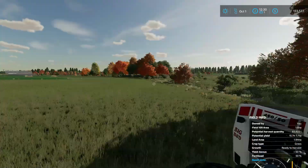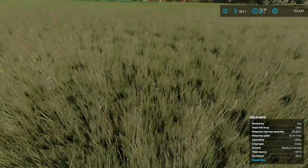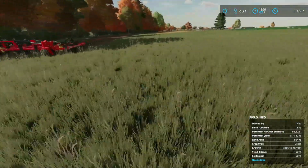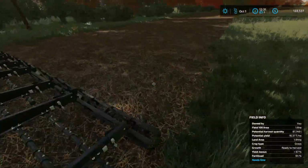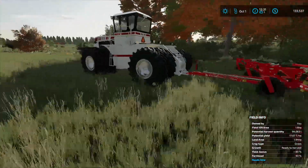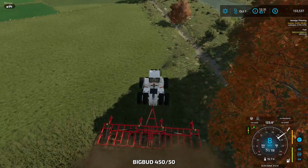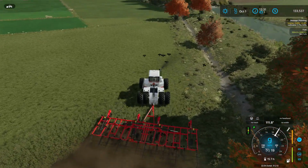Yeah, see, I thought about plowing this, as I did over there, but it's a grass field, so it is a field. Wow, so this combined field is going to be a lot bigger than the original, which is great. We get the equipment to work it. We got everything we need to work a big area like this now.